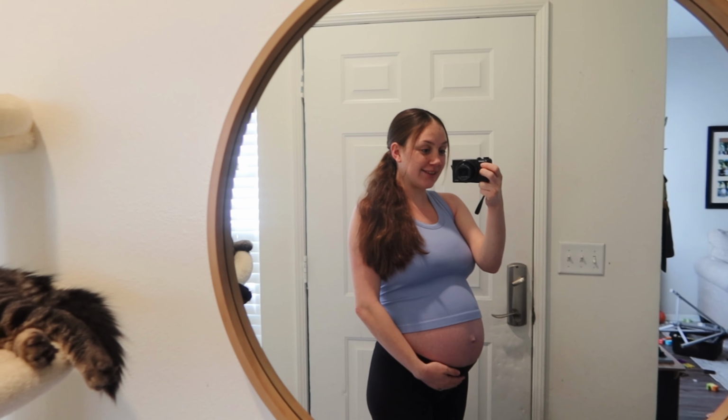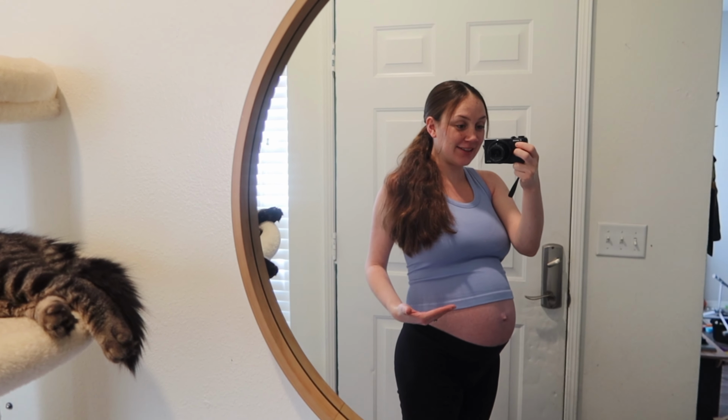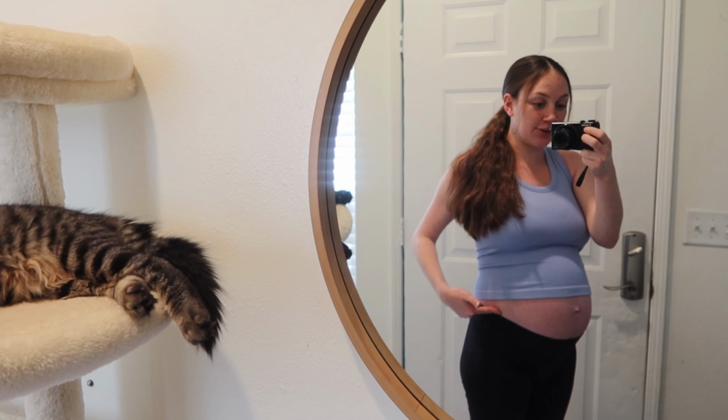Okay, so here she is. She's massive. As you can see, the shirt does not fit me at all. I bought this for pregnancy because it stretched down a lot, but no, because now the shorts don't even fit me. They're too tight.